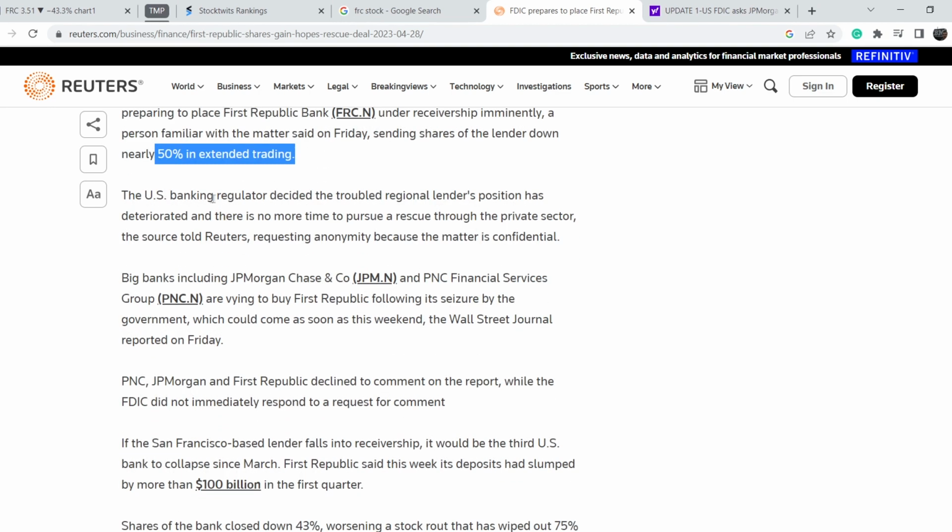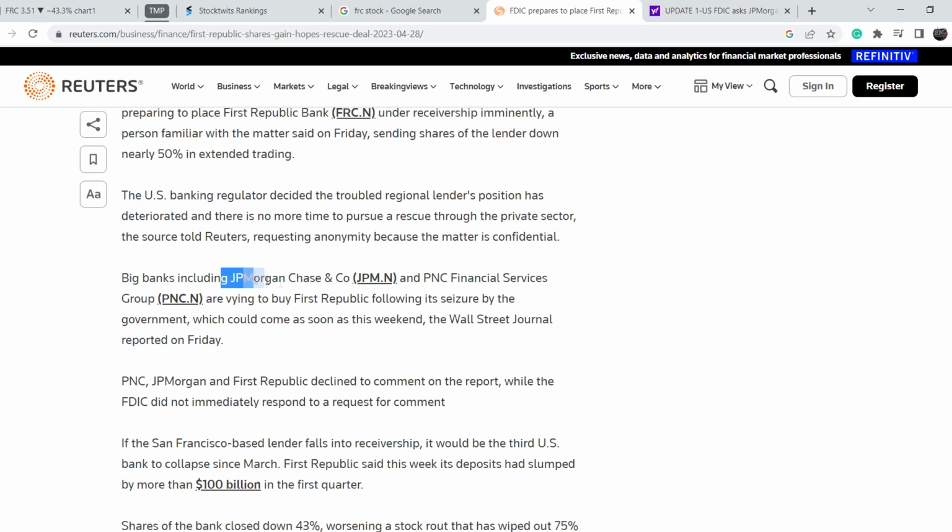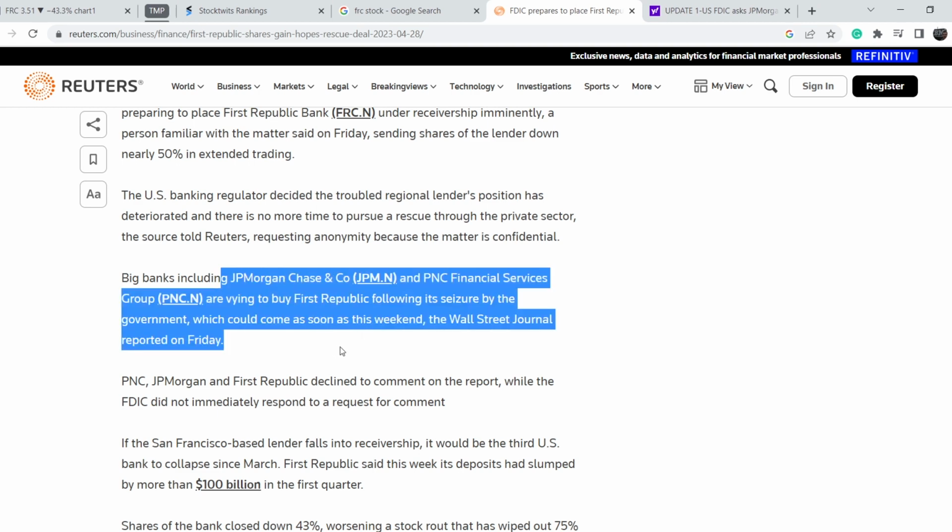The US banking regulator decided the troubled regional lender's position has deteriorated and there is no more time to pursue a rescue through the private sector, the source told Reuters, requesting anonymity because the matter is confidential. Big banks, including JP Morgan Chase and PNC Financial Services, are vying to buy First Republic following its seizure by the government, which could come as soon as this weekend, the Wall Street Journal reported on Friday.